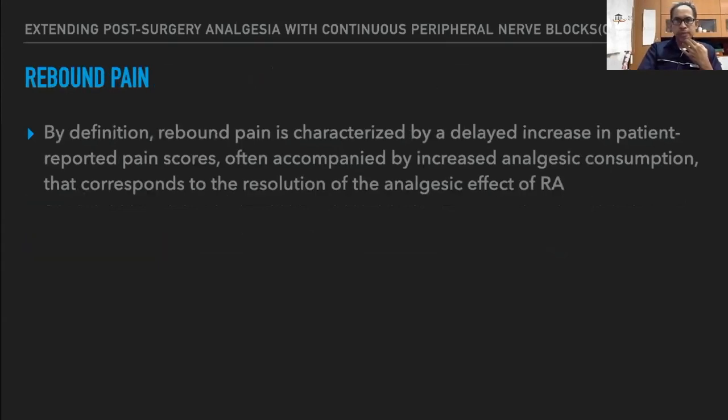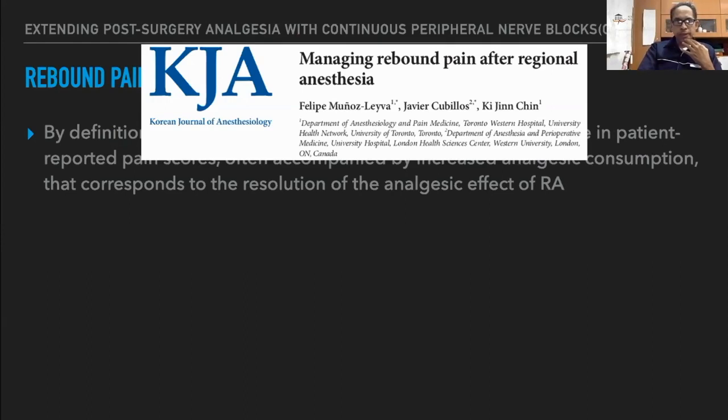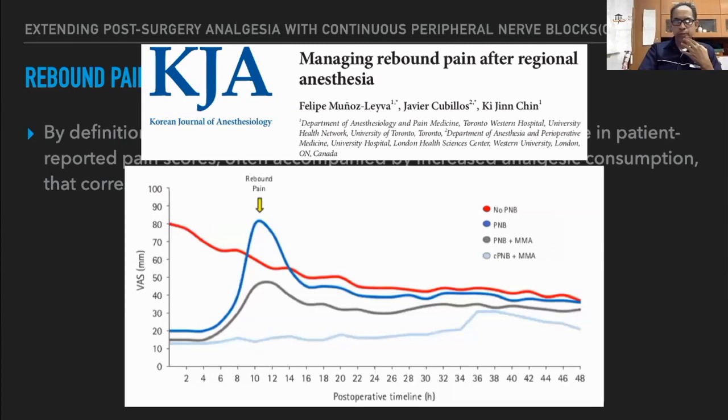And rebound pain is characterized by a delayed increase in analgesic consumption, where the patient after the block has regressed will have severe pain and will need an increased analgesic requirement. And this corresponds to the resolution of the local anesthetic effect. So, this paper from Dr. Ki Jin Chin regarding managing rebound pain after regional anesthesia, and this graph, the red line there, if a patient does not receive any peripheral nerve block, the pain score, the VAS score immediately after the post-op is very high, 80.